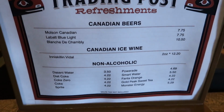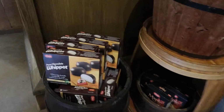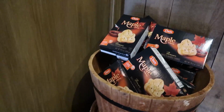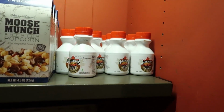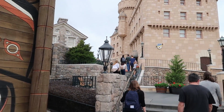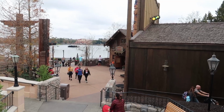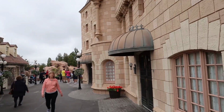Here's a look at the menu in here. You can also get popcorn and whippets, more maple cookies, some maple sugar, more moose munch, and some maple syrup too. From the trading post, we're headed this way, deeper into the Canada Pavilion. Right there is the trading post and we're up at the top of the stairs now, headed deeper into the Canada Pavilion.